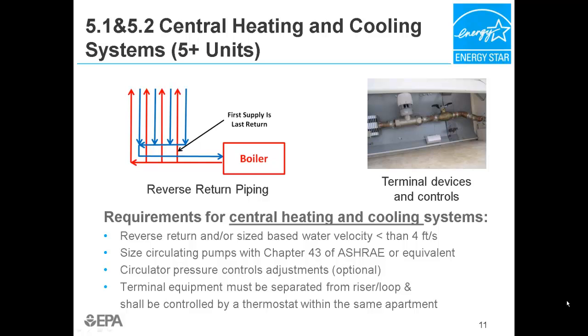In other words, the first riser supplied would be the last returned, as seen in the image above on the left. As an alternative to piping reverse systems, the system could be sized based on a water velocity of less than 4 feet per second. The total pressure drop of terminal unit branch piping and fittings between the supply and return risers must be significantly greater than the total pressure drop from the top to the bottom of these risers. In the field, confirm with the plumber or appropriate subcontractor that he has installed piping in this way. Document the total pressure drop.